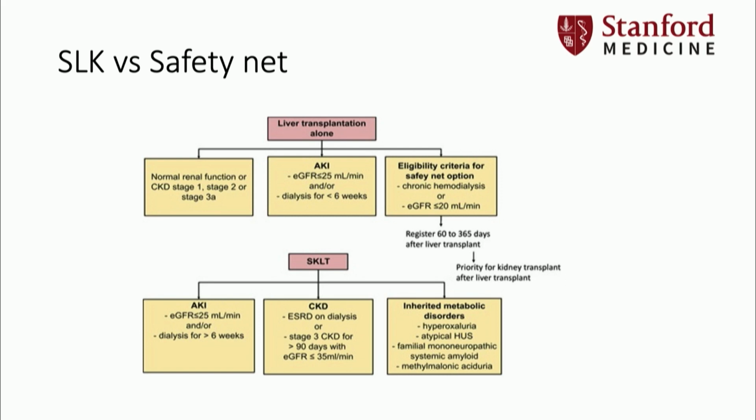Once they get transplanted, if there is no renal recovery for 60 days, then we can send the patient back to our nephrology colleagues to be evaluated for safety net. And we can still give them more time if the patients want to wait. Some patients want to wait within a year, and we can still wait, but we can get them listed so that they can be in the safety net, though.